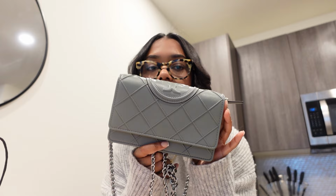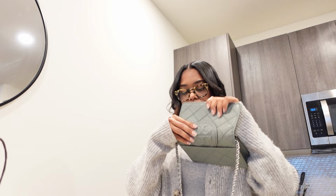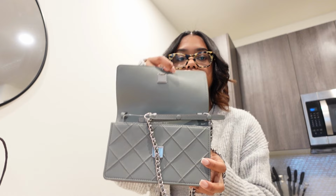And then I ended up grabbing that. I don't even know what color you would call this. Tory Burch bag from Nordstrom Rack. This is really cute. Hopefully I can make it into a shoulder bag. I've seen a hack where you just double the length of the chain and then you can make it into a shoulder bag. So hopefully that works for me. But this is really cute. Super excited about that.